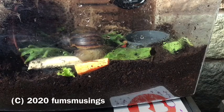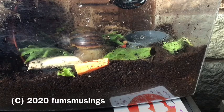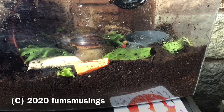Now, obviously, I'm only going to give you a small overview and let you know what I feed my snails and give you some ideas of other things you can feed them. There's a wide variety of vegetables and leafy greens that they can eat, wild and ones you'd normally find in your kitchen. So it's best to do your research if you want a more extensive list. But I will give you the ones that I feed mine.